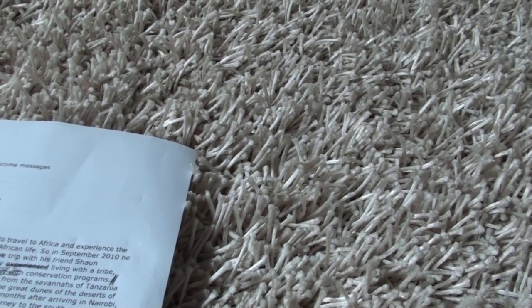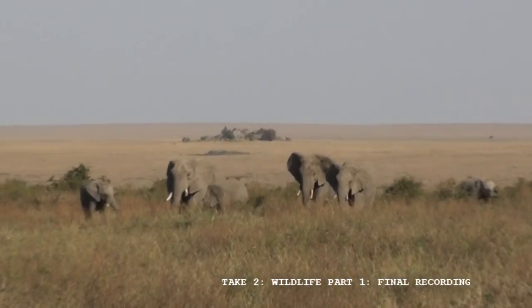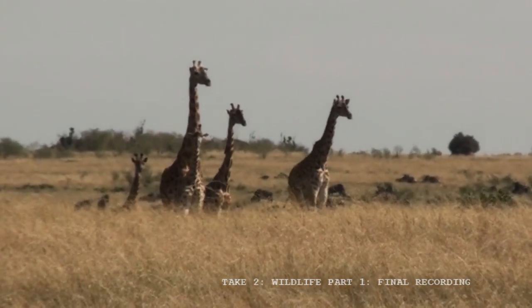From the big cats and great herds of the giant savannas. Take 2. The wildlife of Africa is diverse. You will see big cats. You will see herds of wildebeest and zebra. And you will see giants of the savannah, the elephants, the giraffes, and much more. Okay, that's that one.